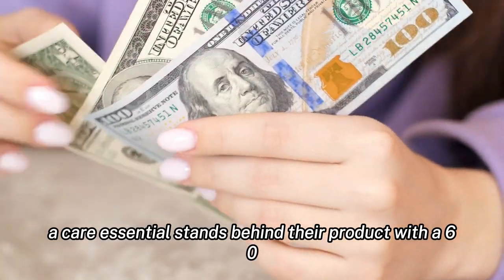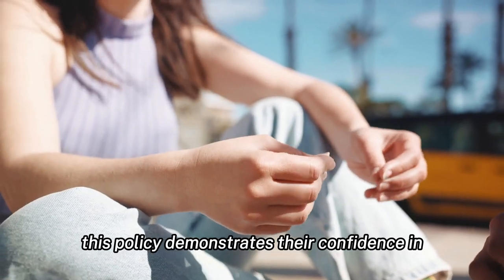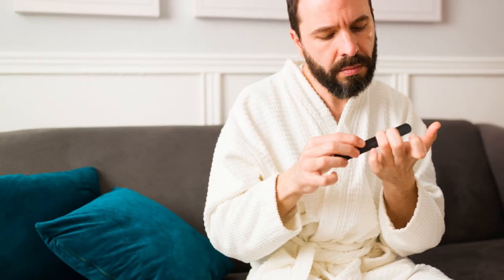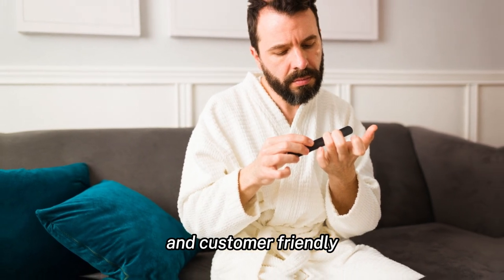Kerassentials stands behind their product with a 60-day money-back guarantee. This policy demonstrates their confidence in the product and provides a risk-free opportunity for customers to try it out. If you are not satisfied, the refund process is straightforward and customer-friendly.